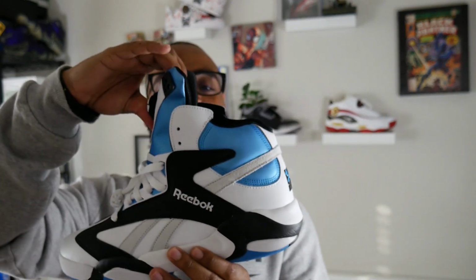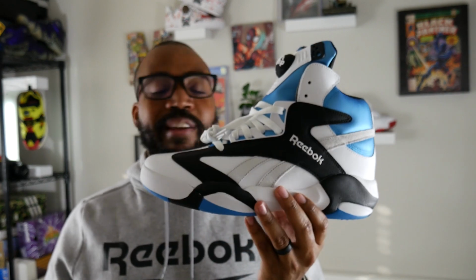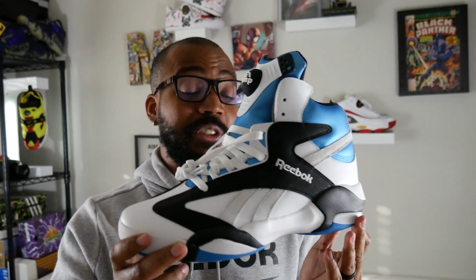Especially that, look at that tongue on that thing. Good Lord. But again, this was made for a 7-footer who was breaking backboards and really putting the league on notice about what he was going to do over his, what, 20-year career.